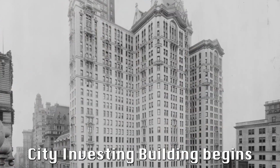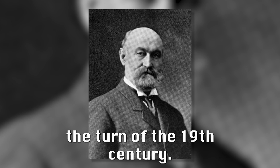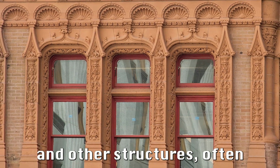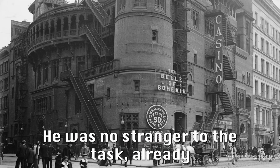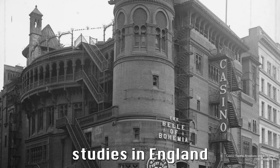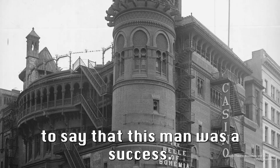The story of the City Investing Building begins with Francis H. Kimball around the turn of the 19th century. He was well established in architecture, designing several skyscrapers and other structures, often with terracotta ornamentation. He was no stranger to the task, already having several years of experience under his belt, the prestige of architectural studies in England, and several buildings accredited to his name. It's safe to say that this man was a success.